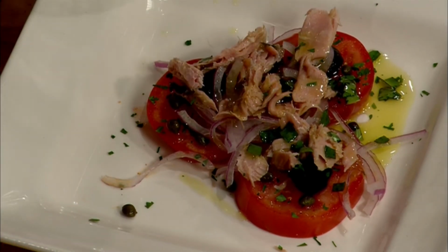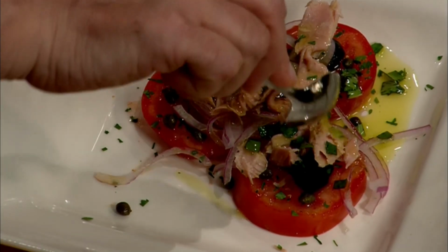Tuna, tomato, olive oil, and caper salad. And when people ask you, how is it possible that it tastes so good? You say to them, you know what? I know this guy. He's got an accent. It's kind of cute. But boy, can he cook. And that, of course, would be me. And there it is.